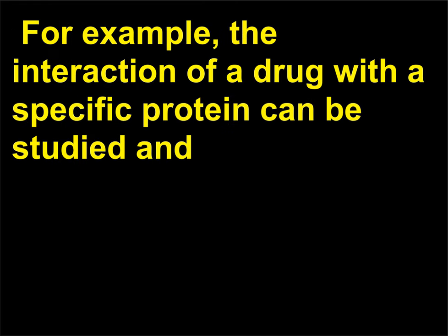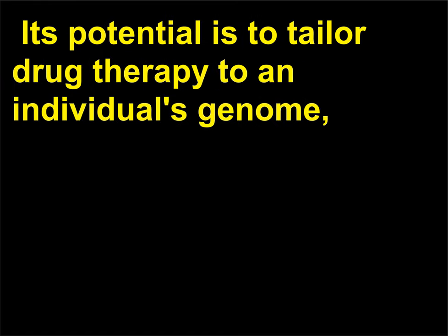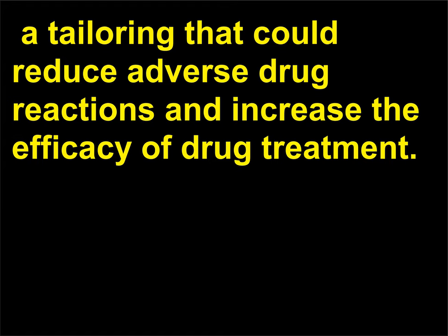For example, the interaction of a drug with a specific protein can be studied and then compared to a cell in which a genetic mutation has inactivated that protein. Its potential is to tailor drug therapy to an individual's genome, a tailoring that could reduce adverse drug reactions and increase the efficacy of drug treatment.